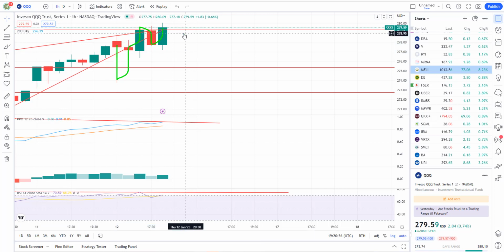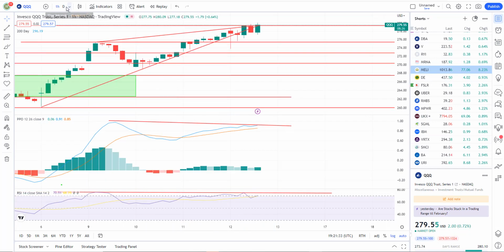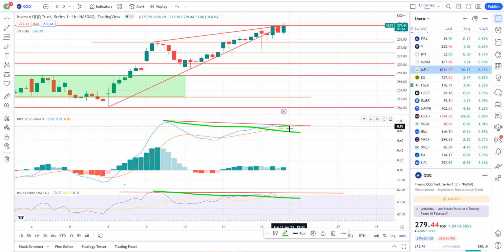So whatever trade that we take, I think it's important and prudent to give it a little bit of room. On the triple Qs, there's our resistance point. It's about 279.50, 280. You can see they're popping it right around that 280 area. And we do have negative divergence on the hourly chart, not fully confirmed yet. So we're just hanging on to that divergence right here on the PPO and the RSI. We want to see these start to turn down to help confirm that negative divergence. And if we see that, I think we're going to continue to break down.